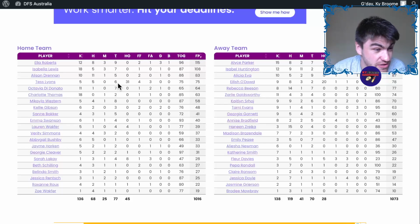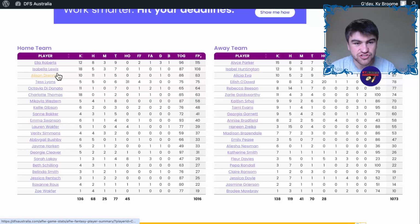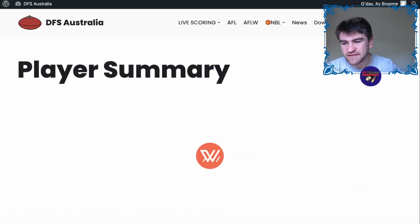Lewis, 108, she did really well as well, 23 touches, 7 tackles. Drennan, 21 touches, 5 tackles, 83. So you can sort of see how there's not really a dominating midfielder, because they're a good side, but you don't see a Laura Gardner or a Charlie Rowbottom or an Ebony Marinoff, who are always pretty much the top scorer for the whole game, let alone the top scorer for their side. And that's something West Coast really struggle with. So the fantasy relevance of these midfielders goes up and down, because they average 90-odd, which is close to top of the line, but it's not that 101. They really have that one-off game.